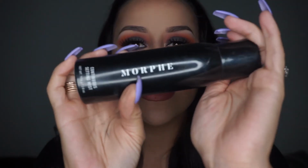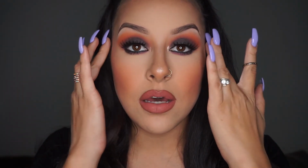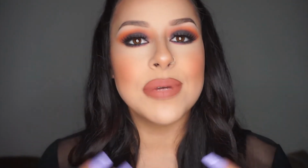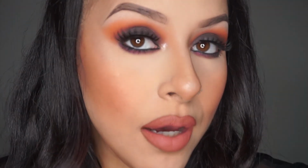Once you got all your beautiful look down, you need to set it with some bomb ass setting spray. Morphe never lets you down because it's so misty and so bomb. Just let it soak in. It smells so good too. So this is the final look, you guys. I'm just like loving every bit of it. I hope you guys enjoyed this look as much as I enjoyed filming it. And let's just do a little recap, a little close up.